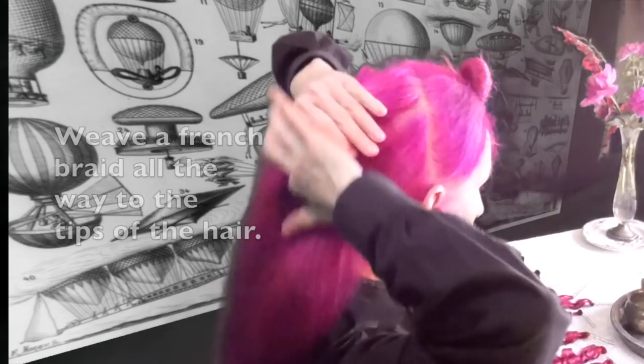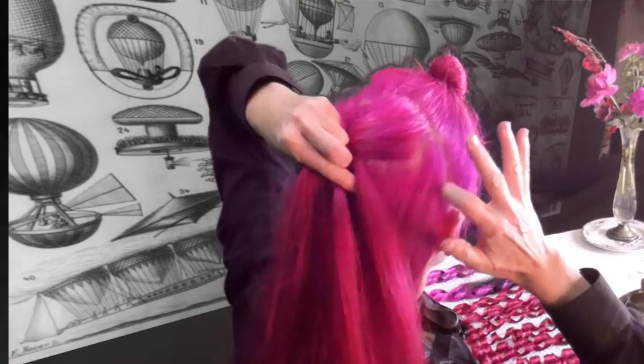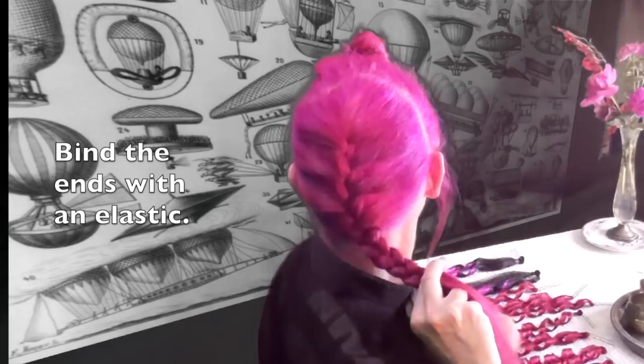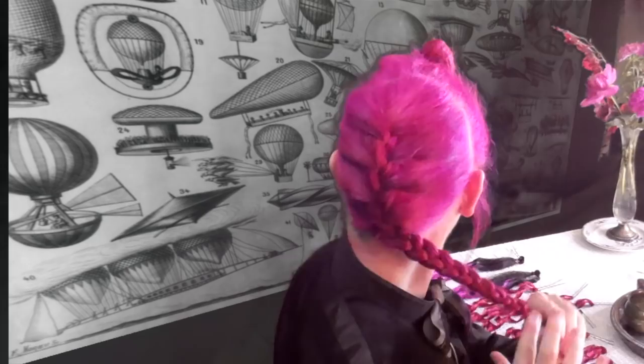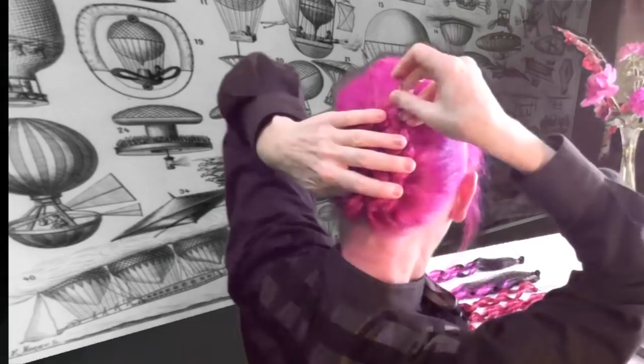I shall now French braid my back hair all the way to the tips, applying water as necessary to make them more obedient. I secure the ends with an unobtrusive elastic band. I shall wind the braid around the back of my head so it lays close and flat. I secure it with only a few wire hairpins. It will serve as foundation for all of the pin curls.